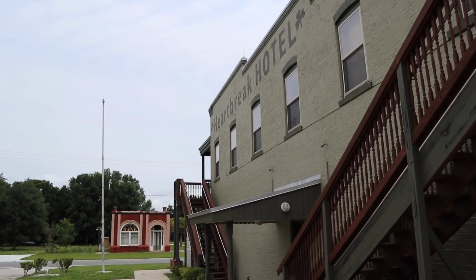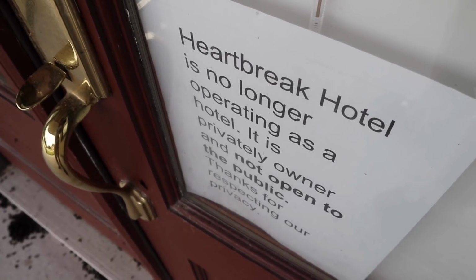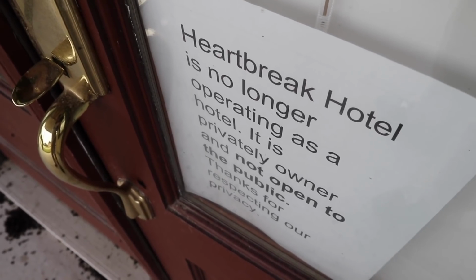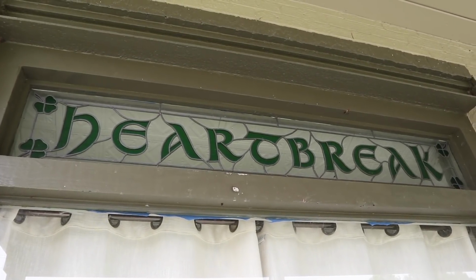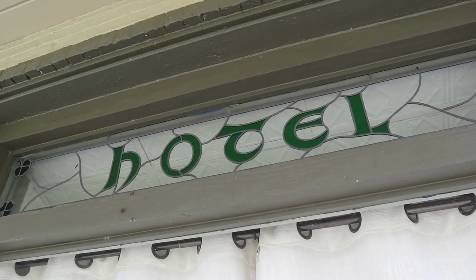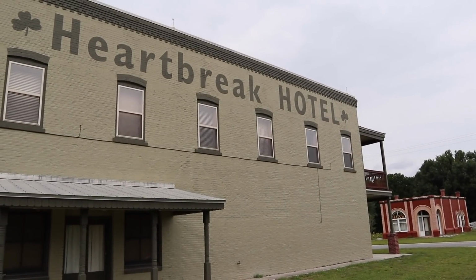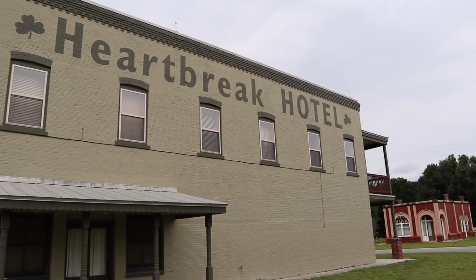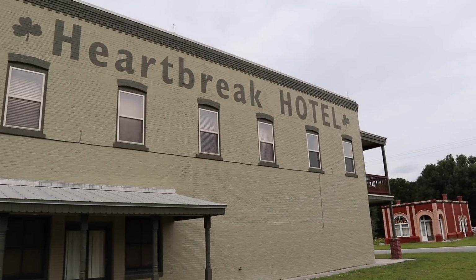But that answers that. It's no longer a hotel. Private owner has taken over. Stained glass spelling out the name. Both of them. Would be pretty neat to own this. Give the rooms out to weary travelers. Although there's not a whole lot come through here.